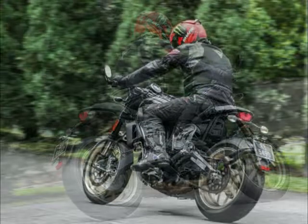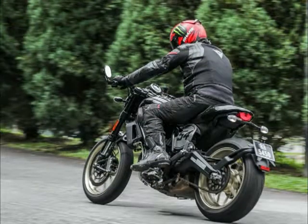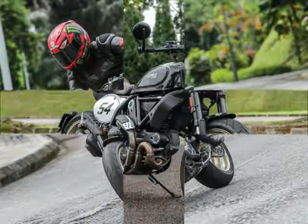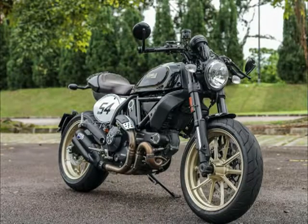If you want a retro bike to tool around on, but want sporty looks with handling to match, the Scrambler Cafe Racer would be worth looking at. If not, Ducati does have several other options in its Scrambler range to choose, especially the quite capable Scrambler Desert Sled.